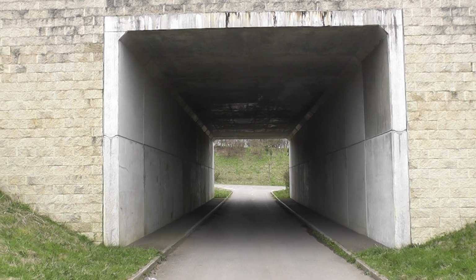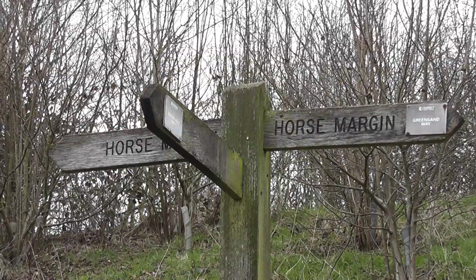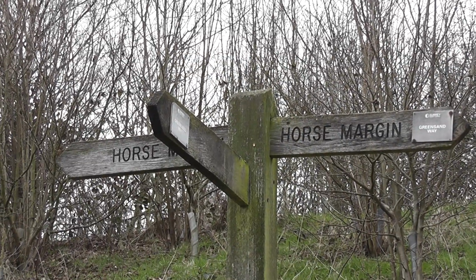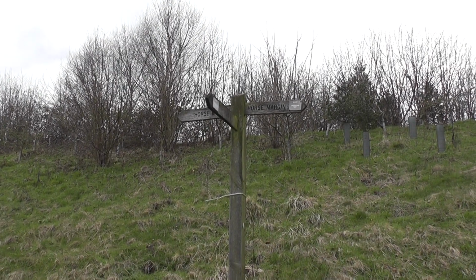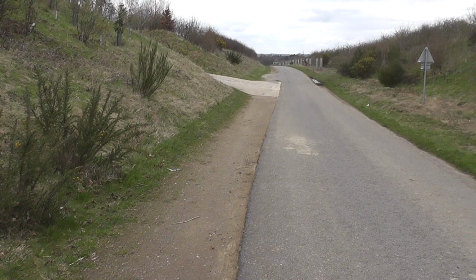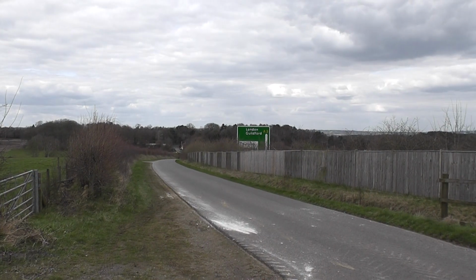So under the A3 we go. Good idea, horse margins. Keeps them out of our walkers' way. Here it is. So there you have it, London Guildford, the A3.